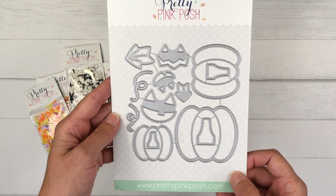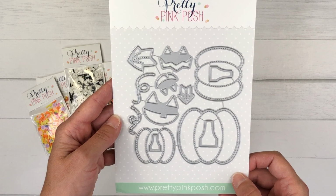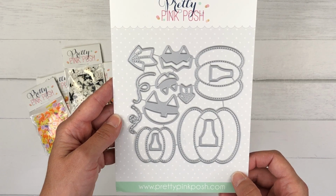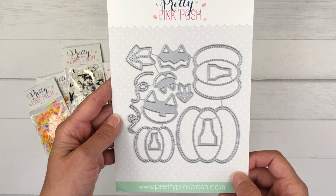You can use this for Halloween, but you can also use this for any type of fall card. You have some pumpkins and they have stitching on them, but if you wanted it to be for Halloween, you have the little faces that you can turn these pumpkins into jack-o'-lanterns.